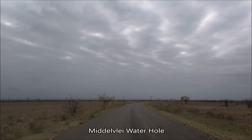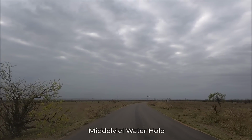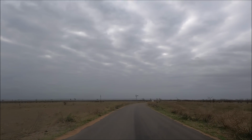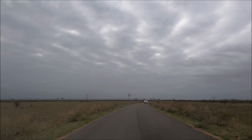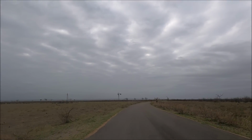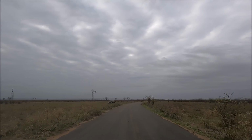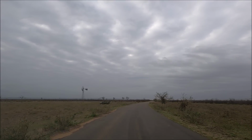Here is the Middle Flay waterhole, and it's got a nice open grass area on each side of the road. It has a windmill with a trough. I don't see a reservoir anywhere, but we have seen lion here. There's a reservoir behind the windmill. Oh, there is a reservoir right there behind the old dilapidated and broken windmill.